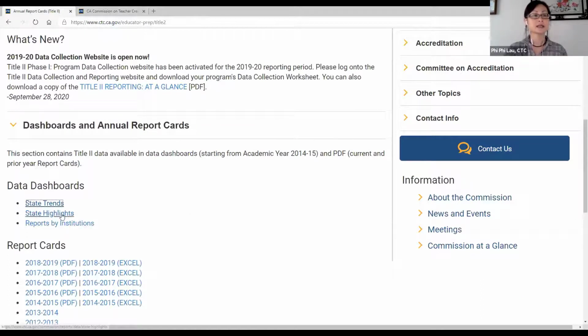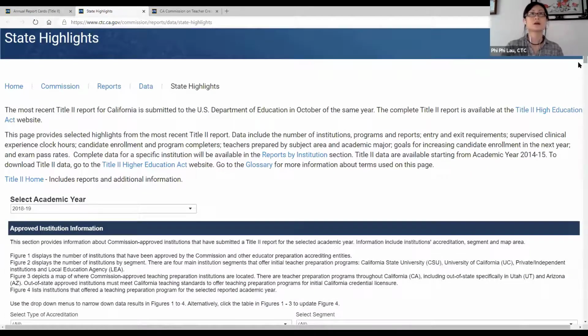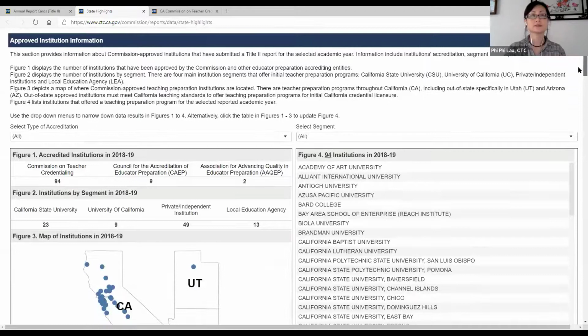And let's take a look at the state highlights. So on the state highlights page, data will be defaulted to the most recent academic year. You can select prior year data as well. Scrolling down, you can see information for the number of institutions that submitted Title II data for that year. So for 2018-19, there were 94 institutions that submitted Title II data, and the list of institutions is available in Figure 4.